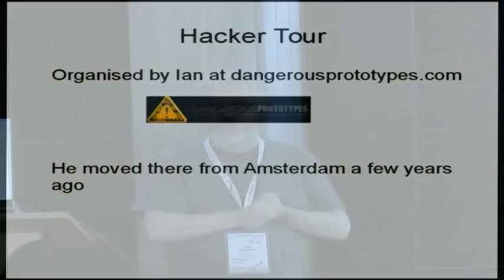Ian at Dangerous Prototypes organized this. For a long time, he lived in Amsterdam. He moved to Shenzhen a few years ago because of all the cool stuff that's there, and he now lives there full time.